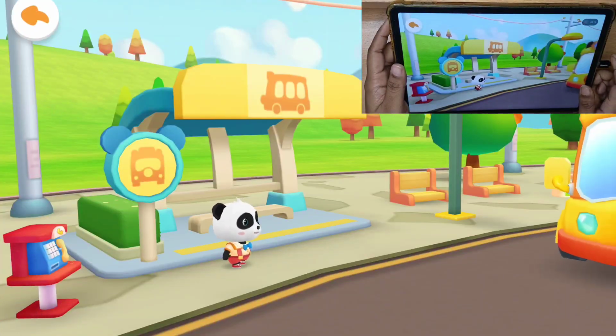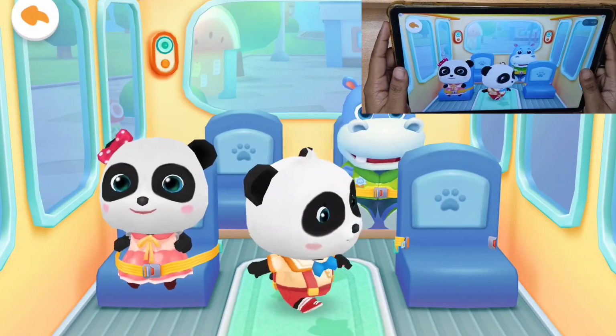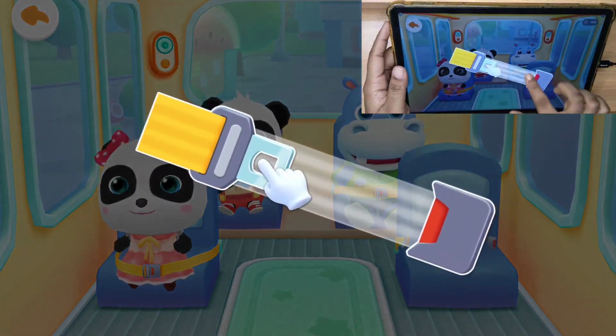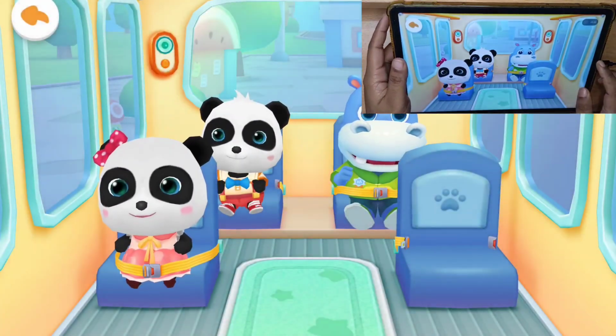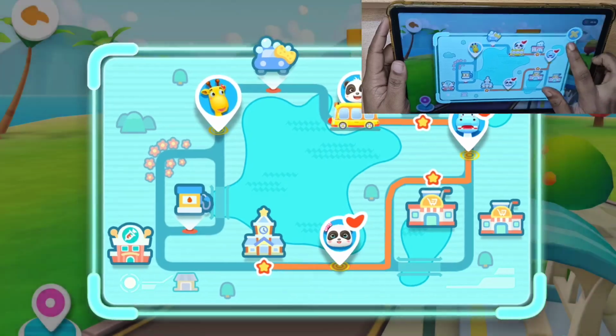Babybus. Hello, Kiki. Please get on the bus. Please choose a seat for me. Fasten your seatbelt. Thanks. I've picked up Kiki. Let's go and pick up the next kid.